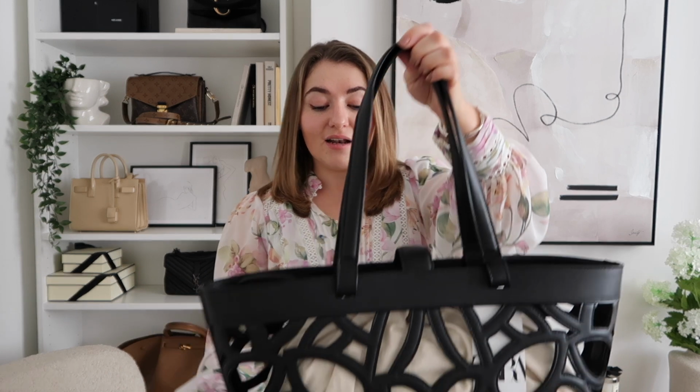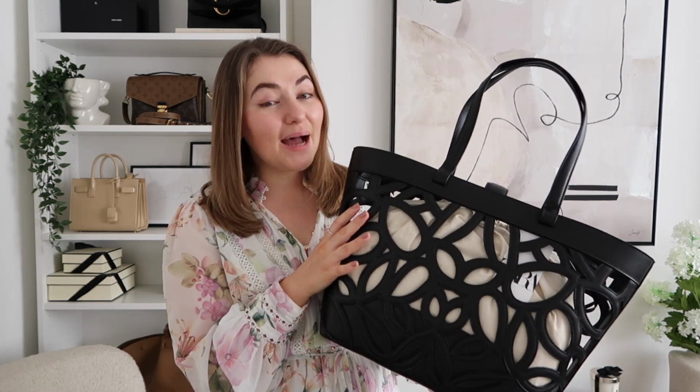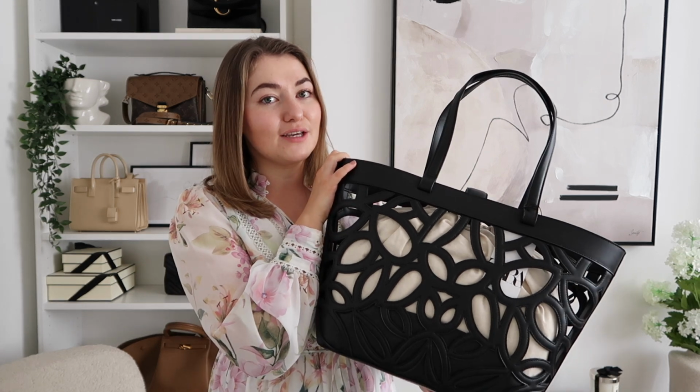I love the length of the handles. I really do feel like this is going to be the perfect chuck-it-over-your-shoulder bag. It would also make a really good beach holiday bag, the kind of bag that you can take on the plane with you. I just fell in love with this. I just thought this was such a gorgeous addition to my spring summer bag collection, the kind of thing I can definitely see myself getting a lot of wear out of.